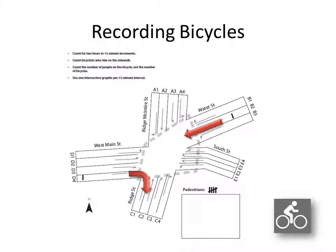So if a cyclist were traveling south and then turned onto Water Street from McIntyre Street, that would go into box A4. And if a cyclist traveled and turned onto South Street from the north, that would go into box A3.